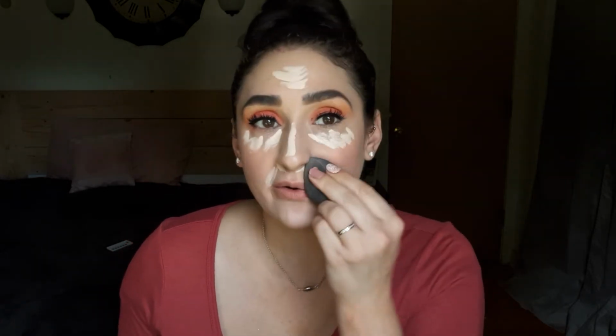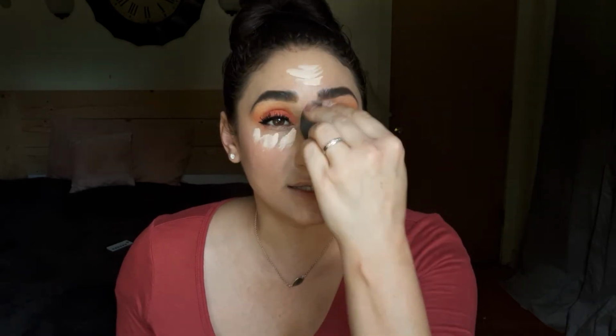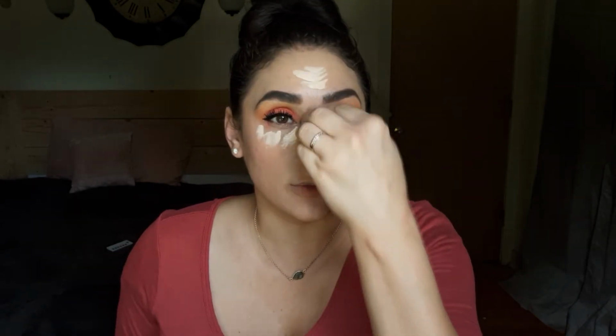I'm just spraying this beauty blender, beauty sponge, whatever, and showing you just how effortless this blends out. I think I even used way too much. So I'm just going to blend this out and I'll be right back.